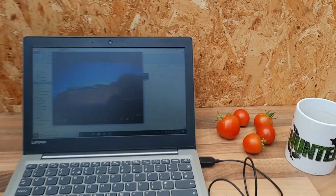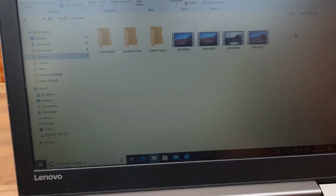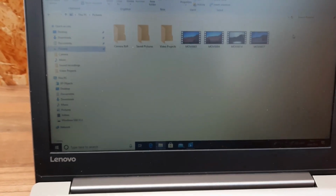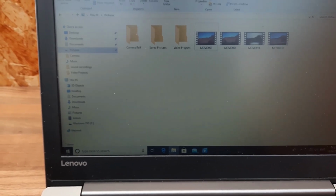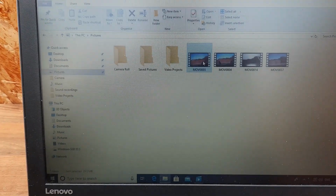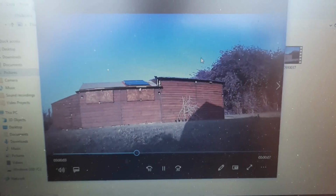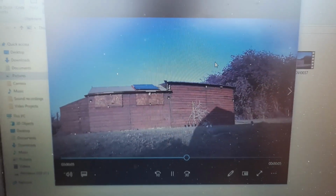I'm just having a quick look through the trail cam footage while I'm having my coffee. There's not a great deal on there, to be honest. I've only got four clips that's worth watching. Mainly pigeons. Pigeons and crows. So not a great deal.